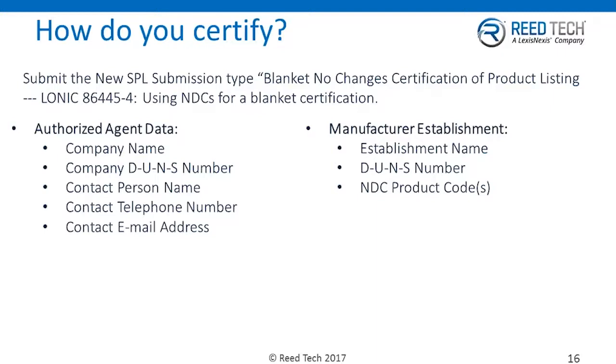The next part of information that's being collected is the manufacturer establishment. You need to provide a manufacturer establishment name, DUNS number, and NDC product code. This facility that you're listing in the blanket no change certification has to be currently registered with the FDA. If it is not currently registered with the FDA, your blanket no change certification will fail upon submission to the FDA.